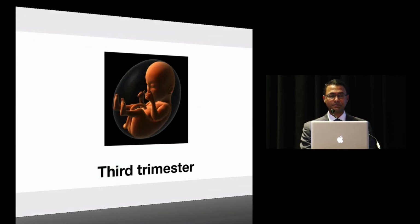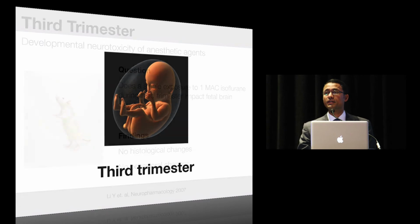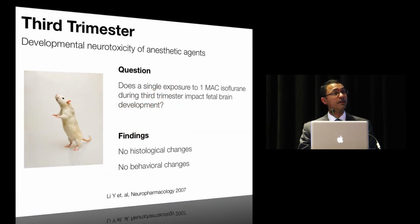and then move on to the second trimester. So one of the first studies that specifically asked this question, if a single clinical exposure to 1 mg of isoflurane during the third trimester would impact fetal brain development. And this study was done at UPenn, and the authors came to the conclusion that 1 mg exposure to isoflurane in the third trimester in rats did not cause any histological changes, nor were they associated with behavioral changes.